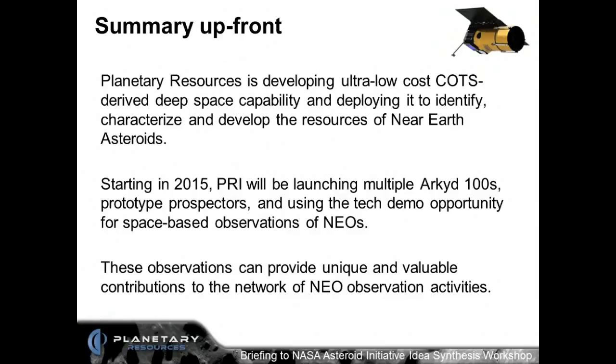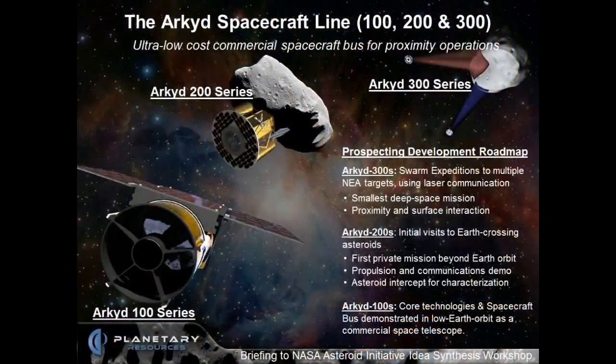There are things that we'll be doing from a technology standpoint, which have nothing to do with the observation, and then while we are up there with an optic and a sensor, we can of course use that sensor to be part of the network of all the different resources that can increase the global knowledge of NEOs. So this is part of a program, and it's not a single mission, it's an evolution of missions, and the goal is to create a capability that is commercially viable to go out and prospect and understand as many near-Earth objects as we possibly can.